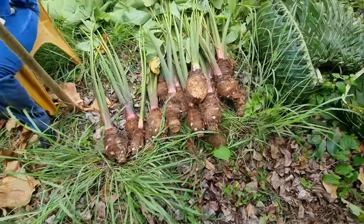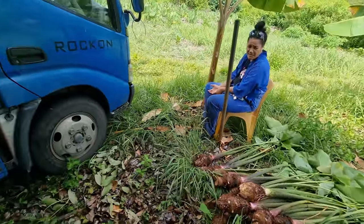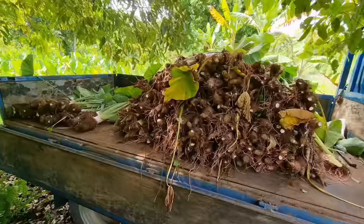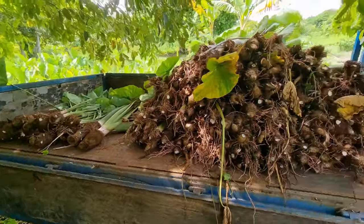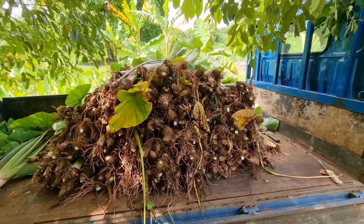So that's what we're doing. We've been here for about maybe almost a couple of hours now. Some taro to take home for our dinner throughout the week, and taro tops.